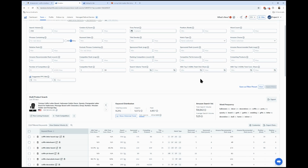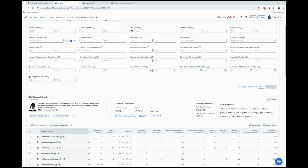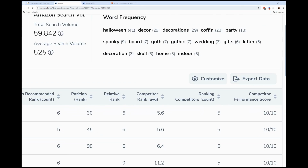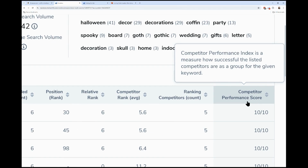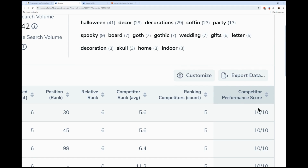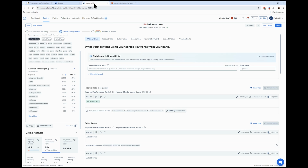If you look in Cerebro, the very last column in Cerebro, guys, is competitor performance score. This is not new to Helium 10. This has been in Helium 10 for years. This is what tells you the strength of the keywords compared to the competitors. So this really helps you understand which are the keywords that most of the competitors are ranking for.